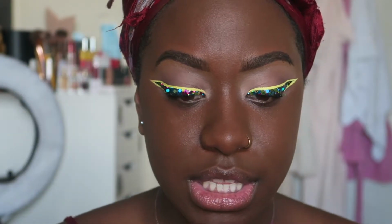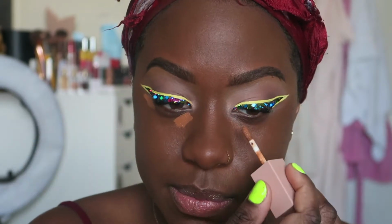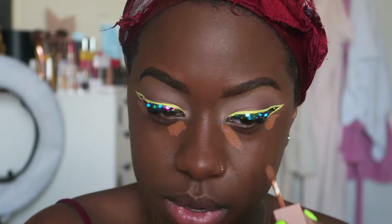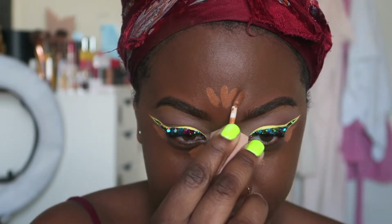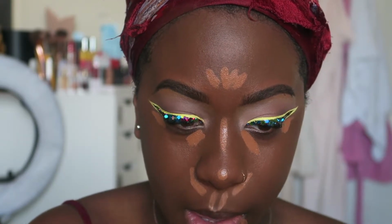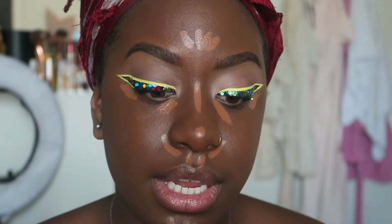Okay, so like I said, I'm gonna be using the KKW Beauty Concealer in the shade 14. And I'm just going to apply the tiniest bit in the places that I like to highlight. I'm just gonna take my Real Techniques brush and blend that concealer out.